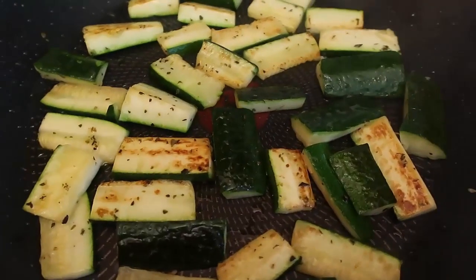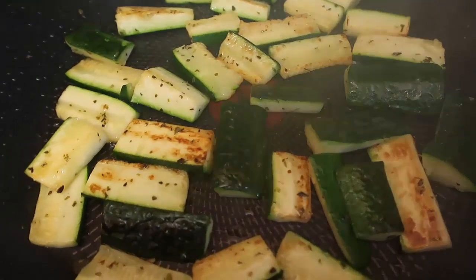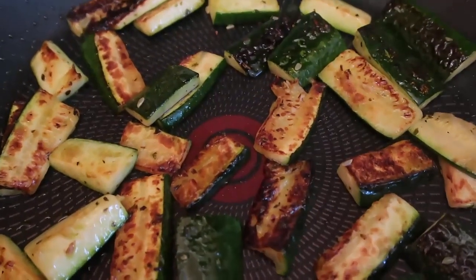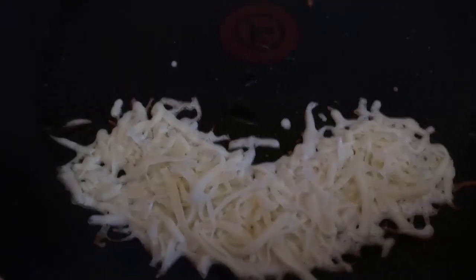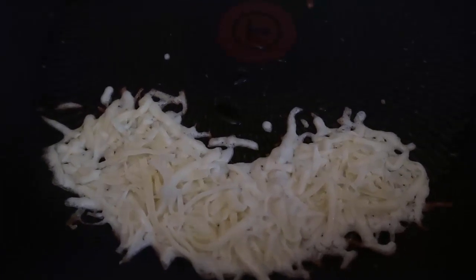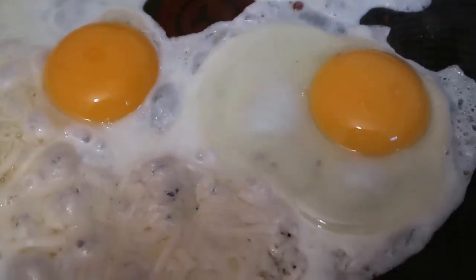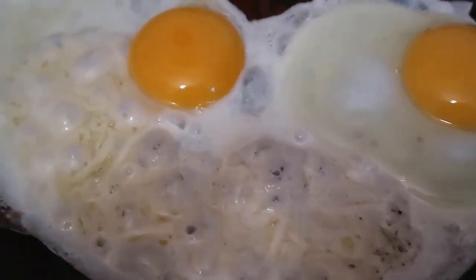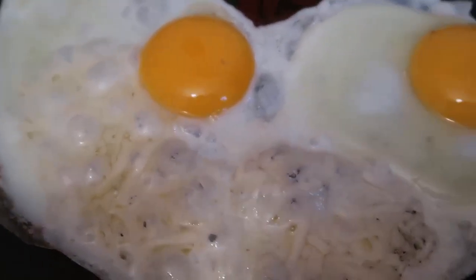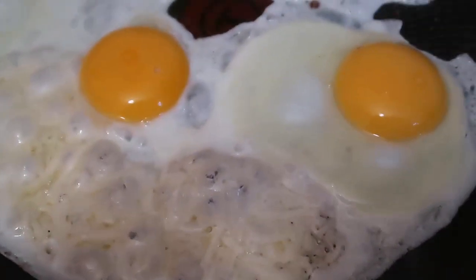So you can see the zucchini are browning nicely. I like them all to get browned just like that, so I'll just keep them going a little bit longer. So I am happy with how those lovely zucchini look, so we'll move them off to a plate now. Now for the cheesy fried egg, pop a couple of handfuls of cheese in the frying pan, crack a couple of eggs over it, just goes very quickly, and just cook it until the cheese is melted and crispy and the eggs are done to your liking.